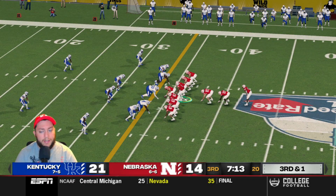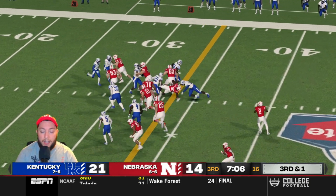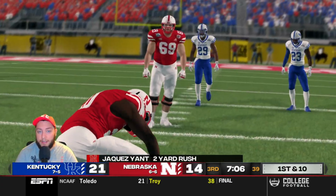4-yard run by Amir Johnson on 2nd down makes it 3rd and 1. They're coming out in the Maryland I. They've had decent success with this so far today. And it's going to be Yaquez Yen who gets the carry. He just barely gets the 1st down.